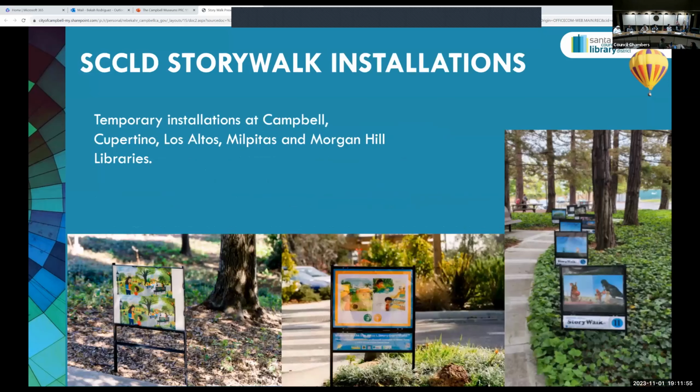Next slide. So as Natasha mentioned, we have done a story walk before at some of our locations. We did have temporary locations at the Campbell Library, Express Library in the Rec Center, as well as in Cupertino, Los Altos, Milpitas, and Morgan Hill. This is what we had. It was temporary, and we used it at the community center mostly to guide people to where the new library location was. And they're not permanent.